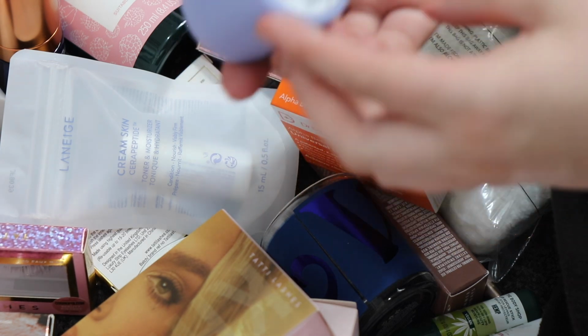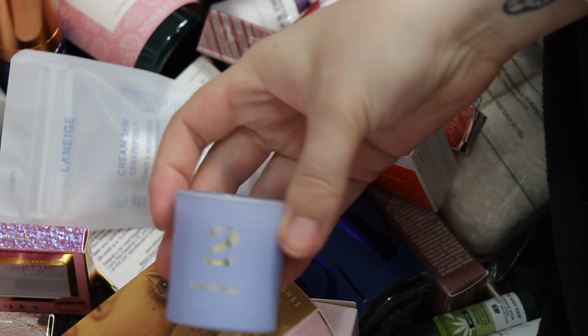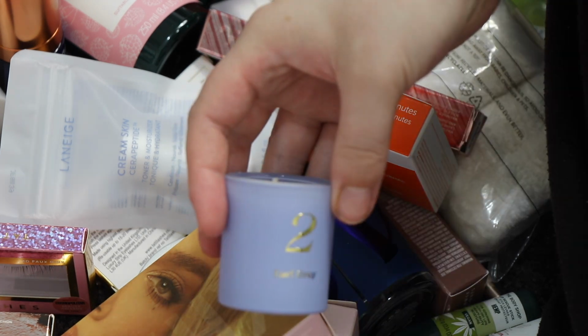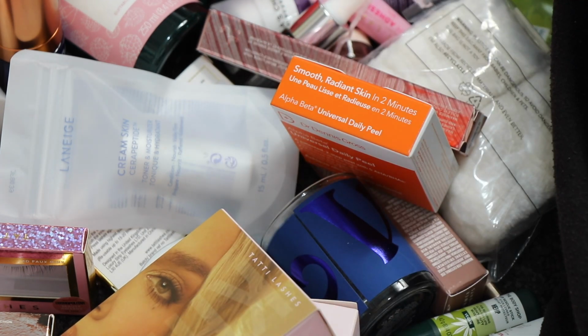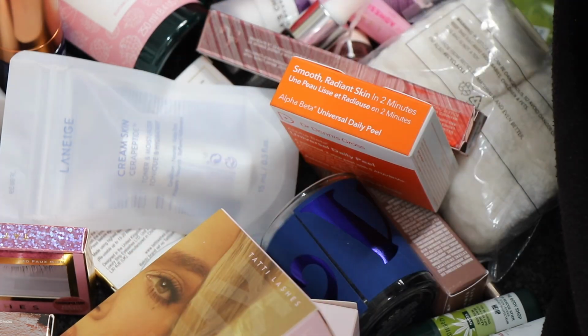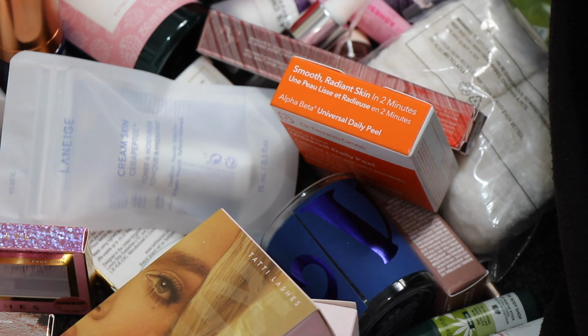This is Earl Grey and cucumber. Oh, that's so nice. That's so fresh. It almost smells a bit masculine, but I really enjoy that one. That's real nice. This is candy cane, and I will keep her as well. Super cute. Love it. Okay, what else do we have?